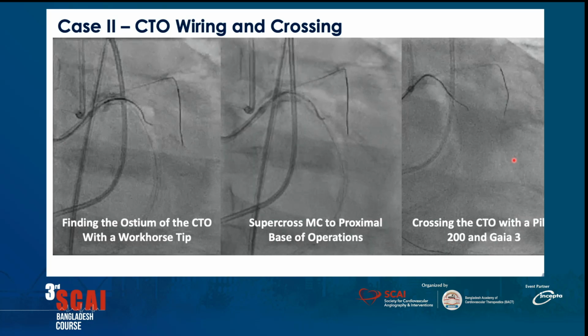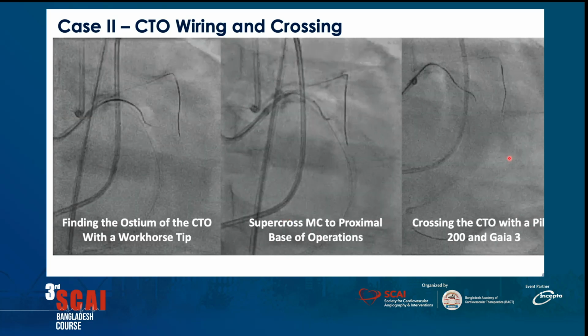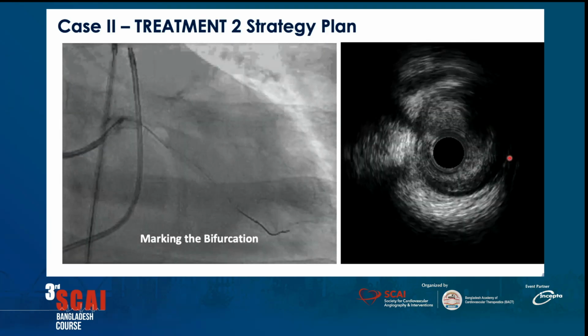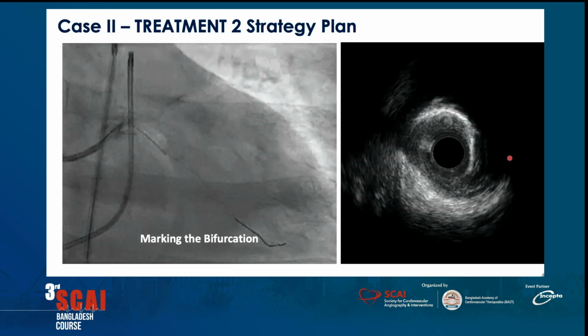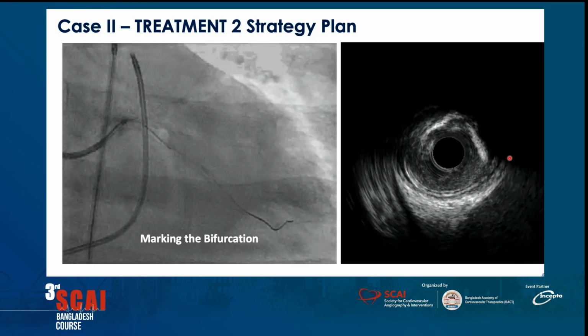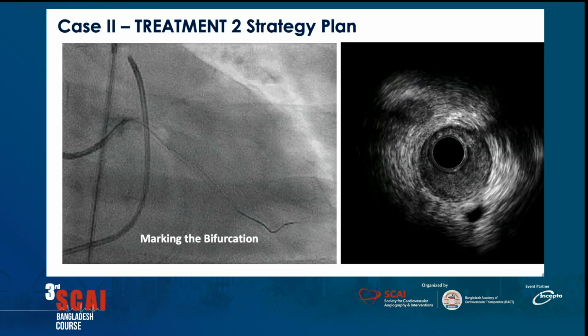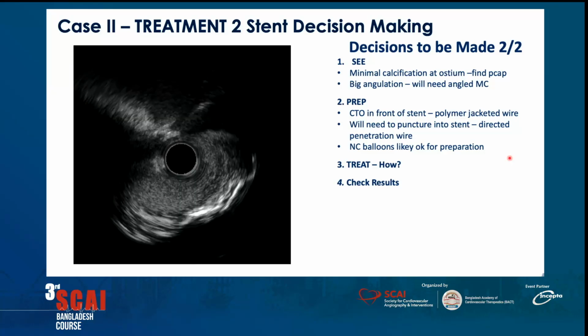As you can see, we crossed. It wasn't particularly difficult. It took about 10 seconds. And now we're able to treat. So now we've got to mark the bifurcation. So here we pull our IVUS back from the OM back into the main branch. So we're seeing again, right? Now we're going to have to prep this because there's a large plate of calcium and then some plaque coming back into the circumflex. So how do you want to prep it and treat it?